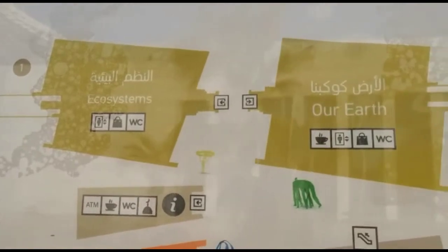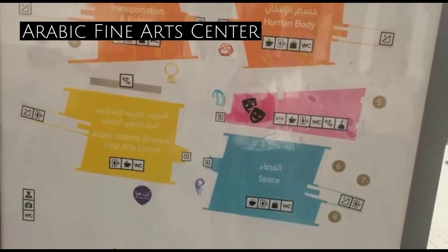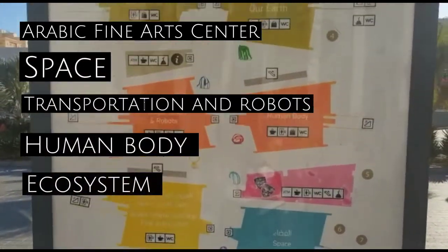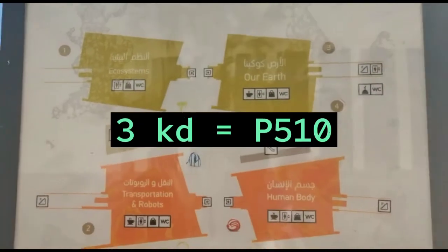Basically, we have six parts of this cultural center. The first one is the Arabic Fine Arts Center, and then space, then transportation and robots, human body, ecosystem, and our Earth. And the price per person is 3 KD, so let's check it out.